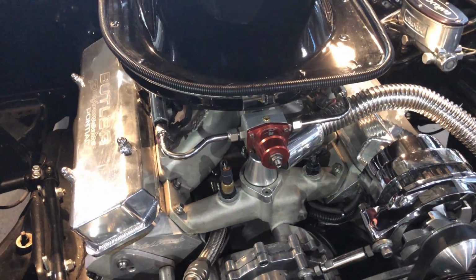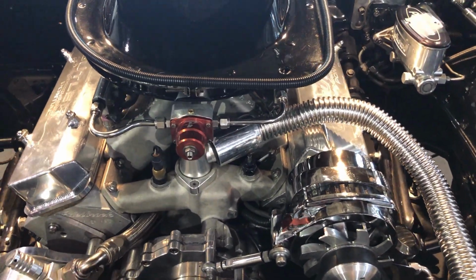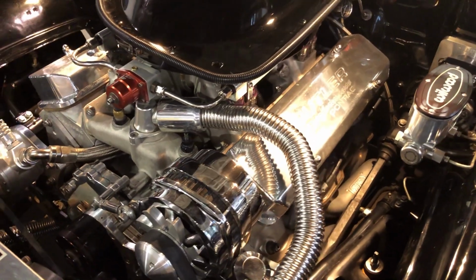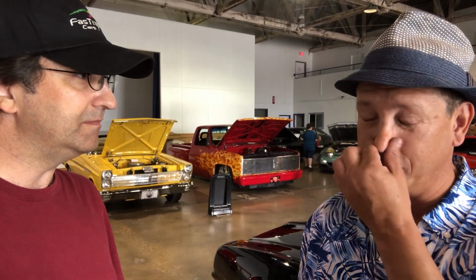It's also one of the first sequential fuel-injected Pontiacs in the world, and I had to wait over a year for MSD to develop their dual-sync distributor so that I could do that. I've now got a crank trigger on it. Just a little more accurate, but it works really well.